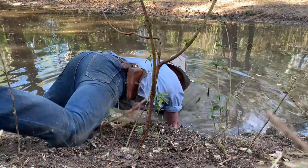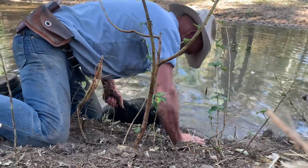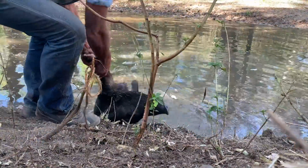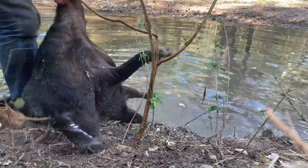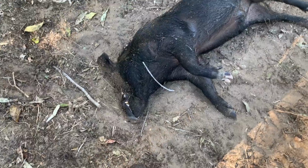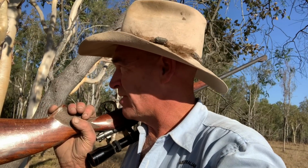2 boars in quick succession with the 22. 22 and 3 border collies. What more can you ask for? Two young boars down out of a mob of about 20 pigs. Been eating a dead calf on the side of the road. This might explain where some of the wild dogs that we're chasing have gone to. Been a calf dead right under my nose here, out near some molasses trough. So we'll use this pig as a bait, and yeah, go from there.